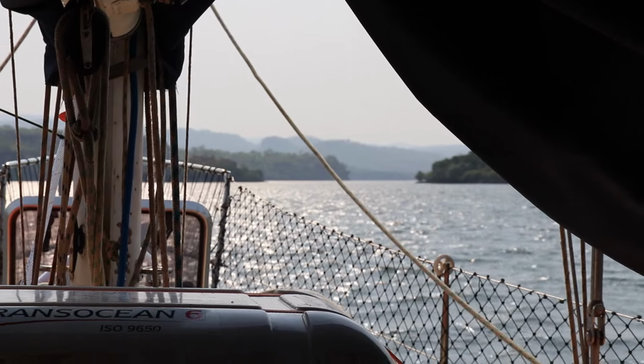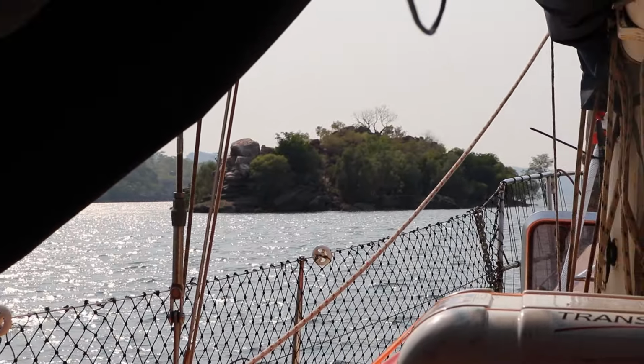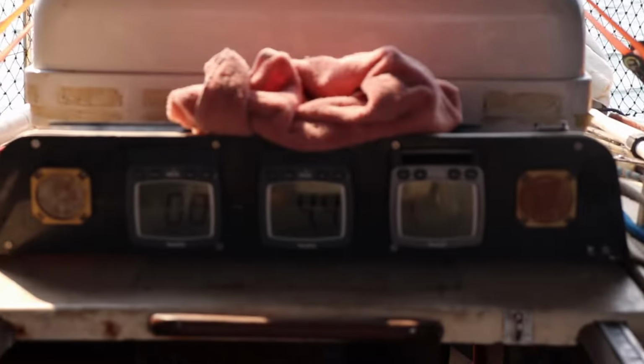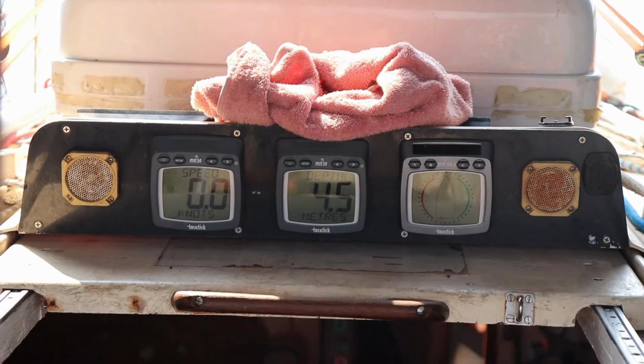So it looks like the best course of action is to be going right in between those two islands, right down this narrow little channel. That's going to be deeper than going around by the looks of it. Look at that! 4.5, yup yup day!